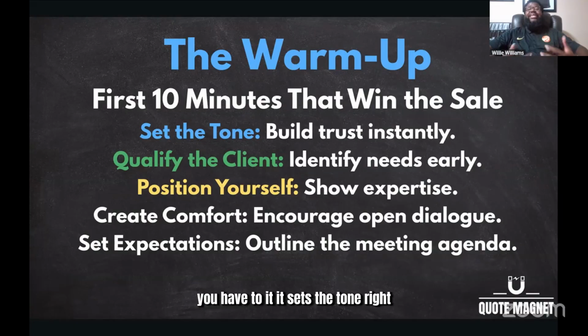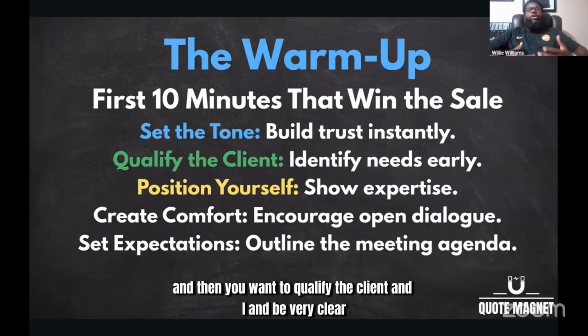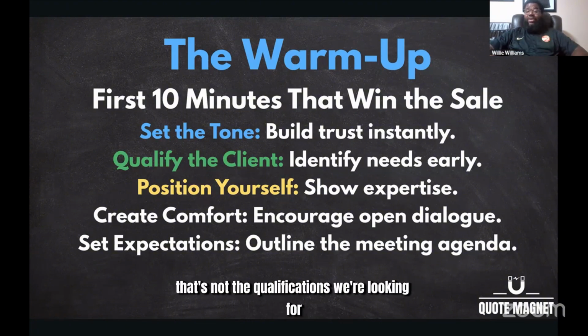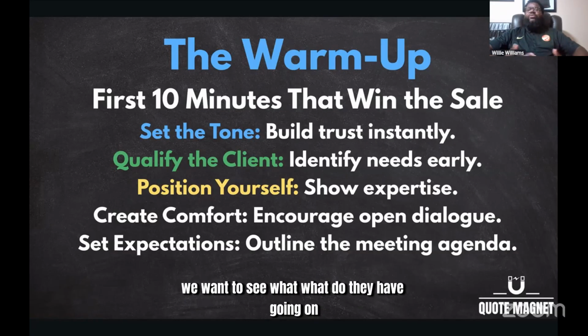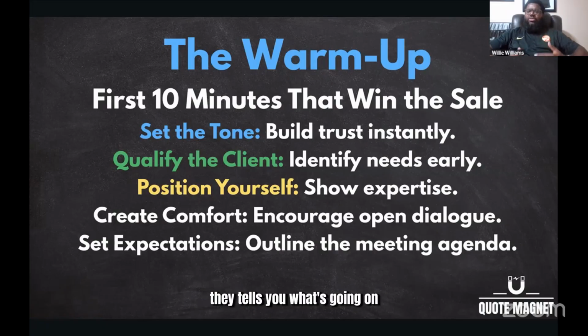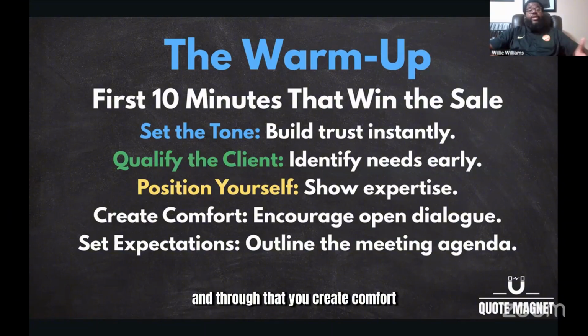It sets the tone, right? You want to build trust instantly. And then you want to qualify the client. And be very clear, I don't mean asking them what their budget is. That's not the qualification we're looking for. We haven't got there yet. We're looking to see what the needs are. We want to see what they have going on, and then that's how we position ourselves to show the expertise. The client tells you what's going on, you see the needs, then you show your expertise, and through that you create comfort.